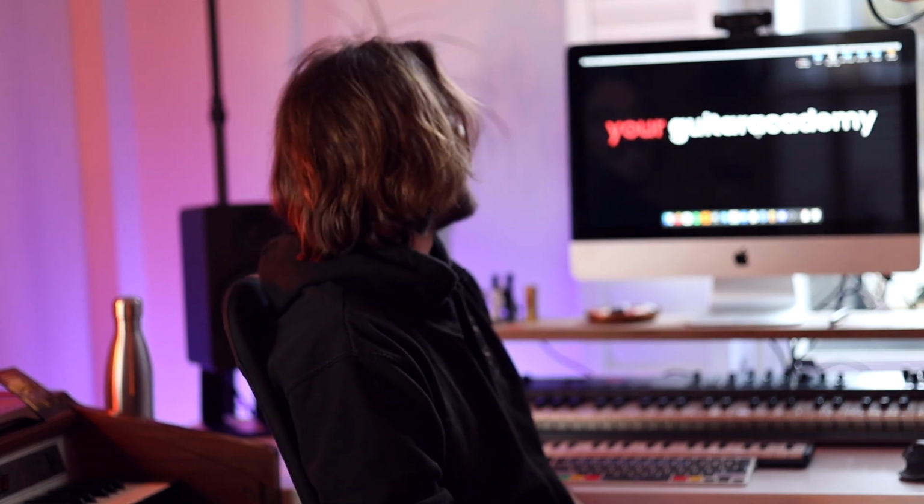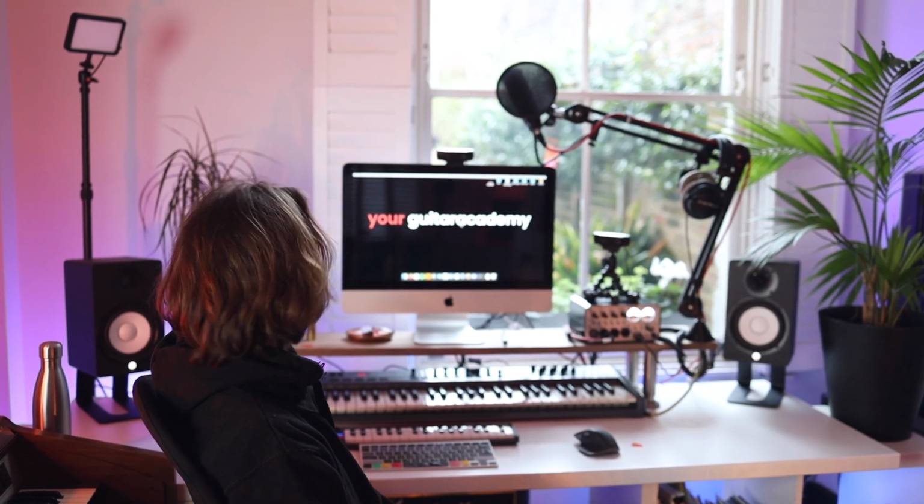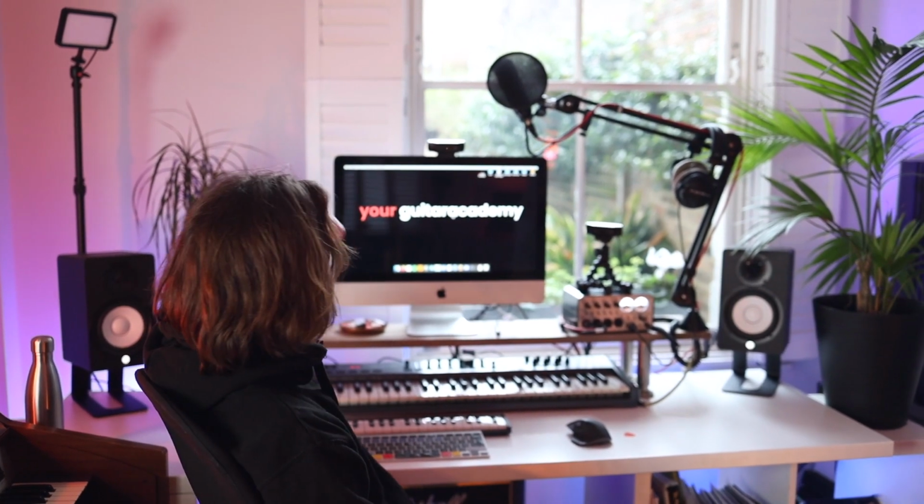And the computer is about to change. I can't wait. So this computer is an iMac, a 24 inch iMac, and I think it's 21. It's the same as my old one, and it's from 2011. So I got this computer when I turned 20. And what a workhorse.